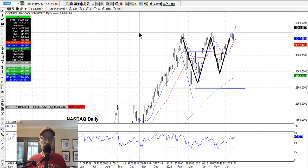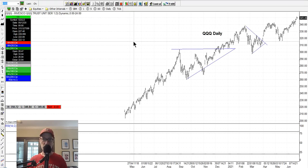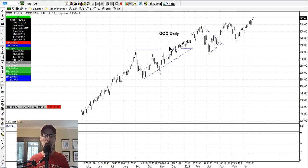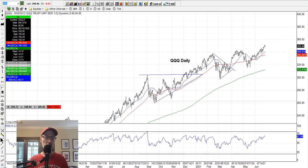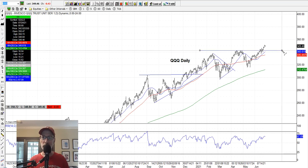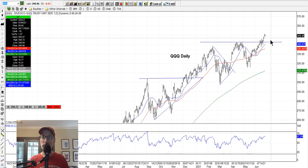Now, this is the NASDAQ. I also look at the triple Qs, the exchange-traded fund that tracks the NASDAQ. Once again, it looks good. We had some resistance here; draw this resistance line, and the market was able to get above it. The price action moved above it, and all the moving averages are sloping upwards. That's a good thing.